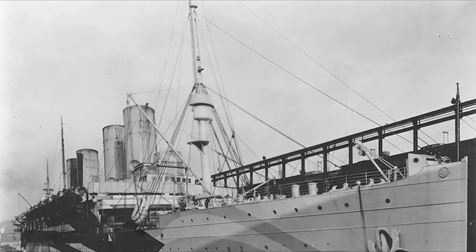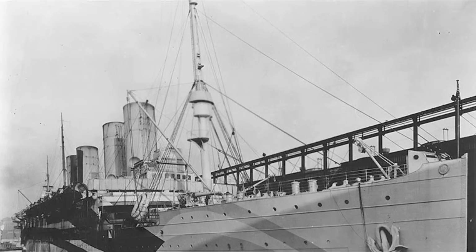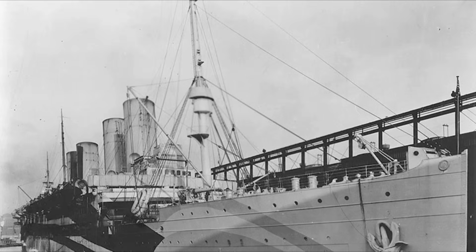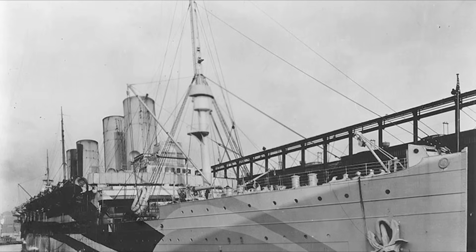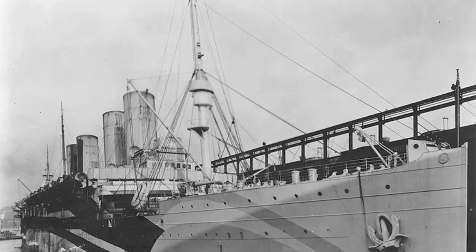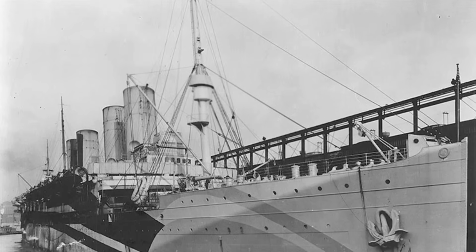The Mount Vernon set out from New York for Brest on 31st October 1917, embarking on her first U.S. Navy transatlantic voyage. During the war, she successfully completed 9 trips, carrying American troops to the European front.